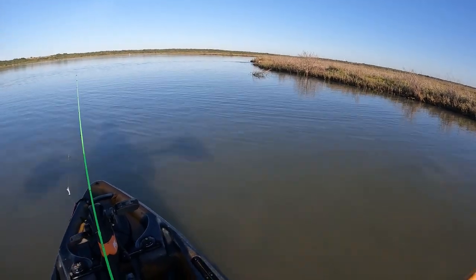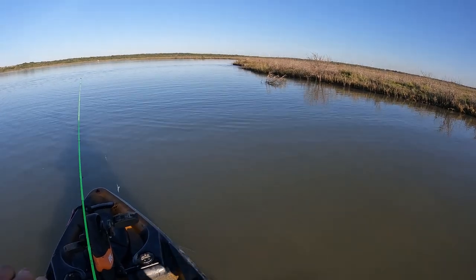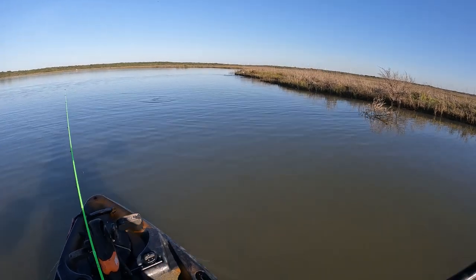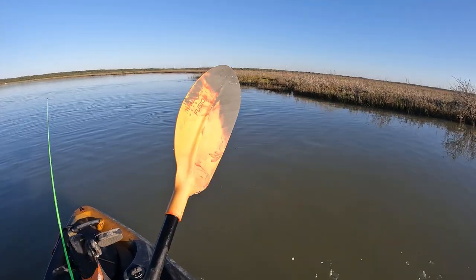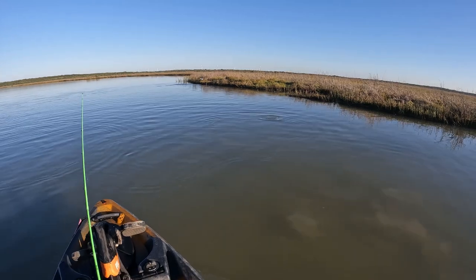That cold front, the water's freaking chilly right now, but I tell you what, them reds don't give a damn. It has them shrimp schooling up, and also has them reds schooling up, chasing after them. But let's see. Look at that bird pecking that shrimp. We'll get another one right here real quick.